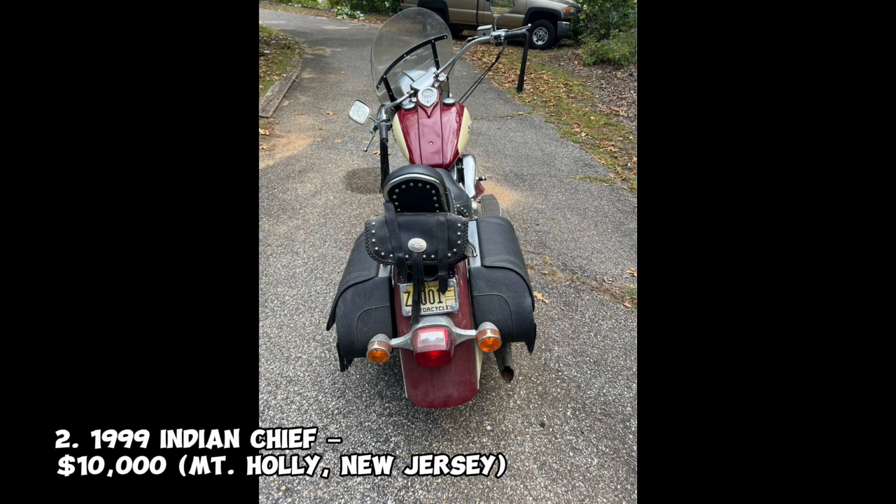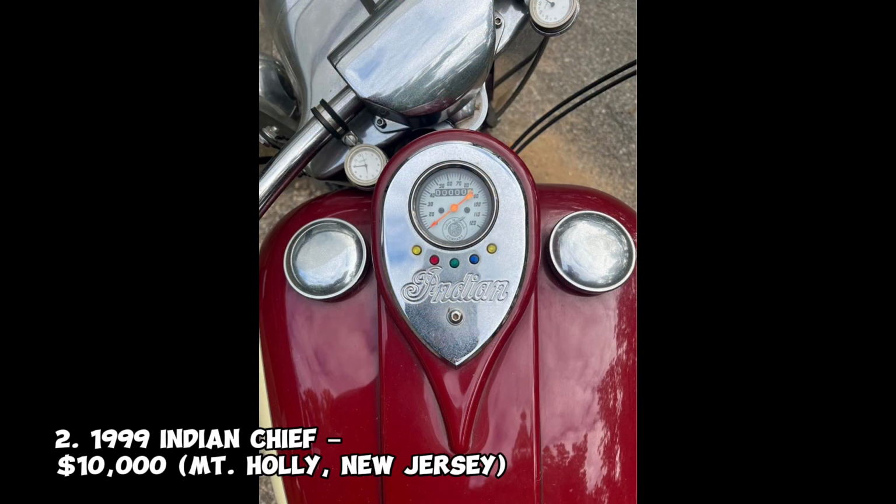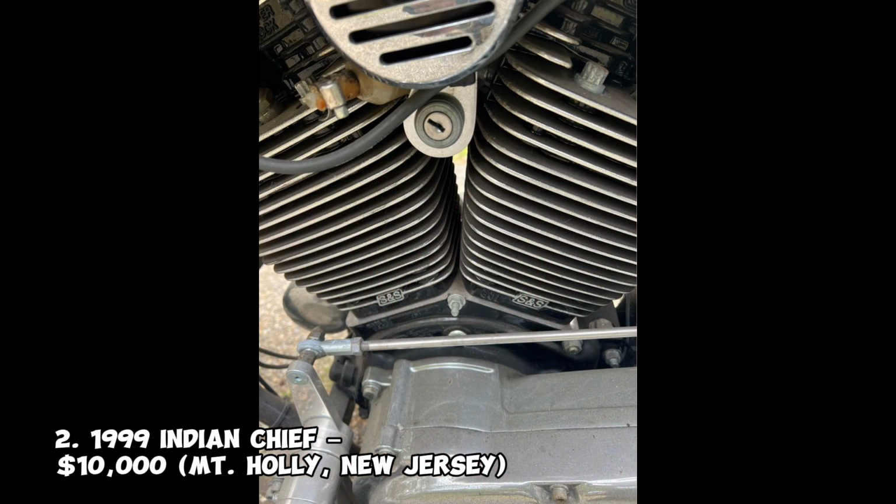2. 1999 Indian Chief, $10,000, Mount Holly, New Jersey. Indian Motorcycles' Chief series has been an icon since the 1920s. This 1999 model from Indian's revival era stands out for its untouched condition, stored for decades as an investment.